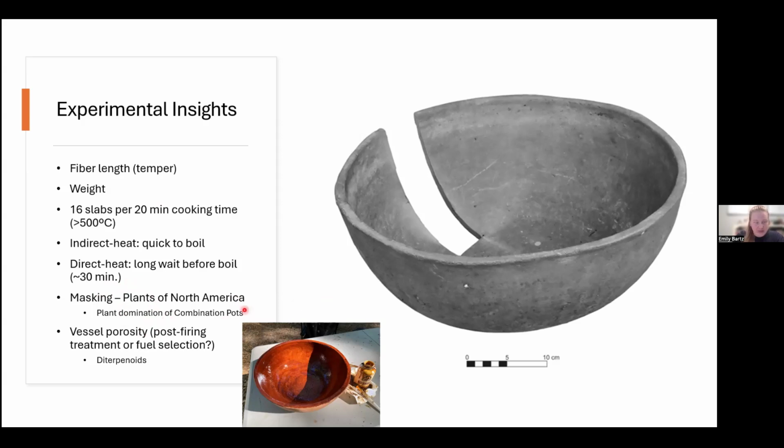And then we just talked about masking and the possibility that North American plants that are really fatty and dense with residues like pine resin or hickory nuts, those have the potential to mask less fatty things that we see in the archaeological record, like white-tailed deer. And then again, vessel porosity. It seems like some sort of sealant would be necessary for these. That might have been just like you season your frying pan or your cast iron. You just need to cook in it a few times in order to get it sealed off. But there's that possibility that they were using pine resin.